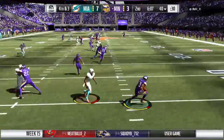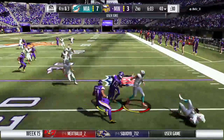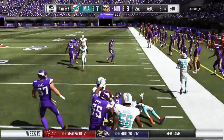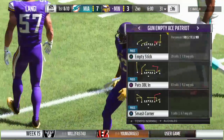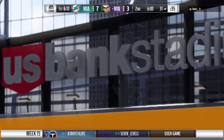Oh, he'll field it in the end zone. Gets around him. Excellent work on the run back there, 33 yards. And the Vikings will take over here, 1st and 10. Now the Minnesota offense set to take over again.